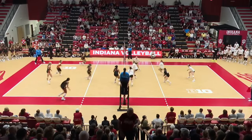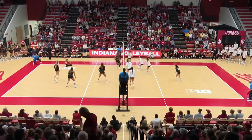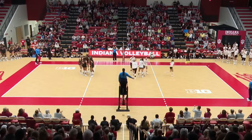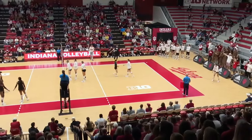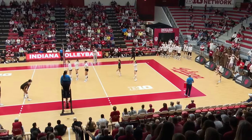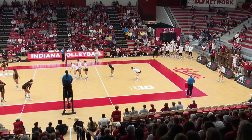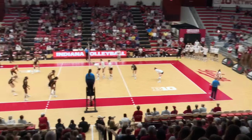Hayworth, a big serve, overpass. Middle set goes far side. Tatum McKill, and she's fired up as the rest of the Hoosiers are as well. Hayworth to the line, trying to erase a one-point deficit. Avery Tatum, that kill just her fourth of the afternoon. They will rely on her as much as they can.